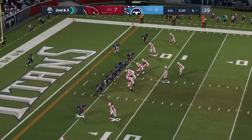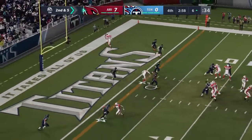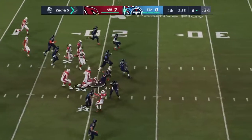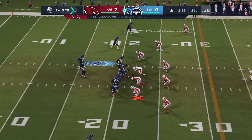The first down run got 5. Here's 2nd and 5. From the gun, Murray. And look at this. They get the turnover they needed. It's intercepted. Picked off inside the 5. And he's going to return it to the 21-yard line.